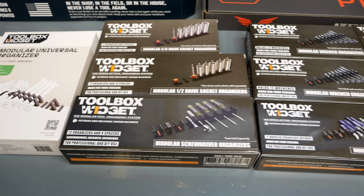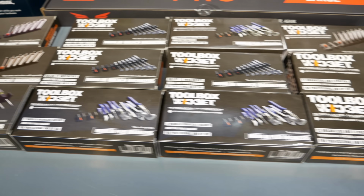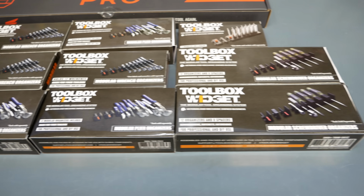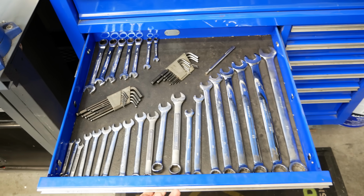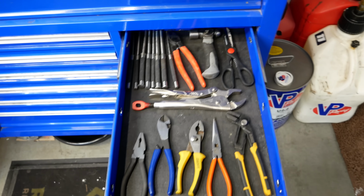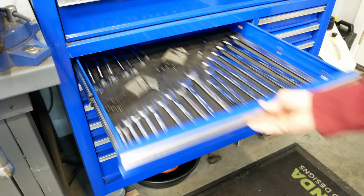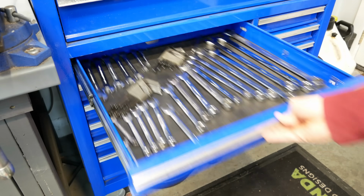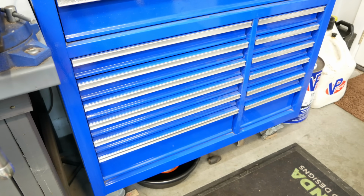All right, we are finally getting to the toolbox, and I have one last product to talk about, but it's toolbox related. Before I show you the whole box, here are my top drawers. They are relatively well organized, but there is nothing to keep tools from sliding, and I'm a little OCD, so I'm always aligning them. I've thought about foam cutouts, but that's super tedious and doesn't allow for expansion or change in the future. That is where Toolbox Widget comes in.